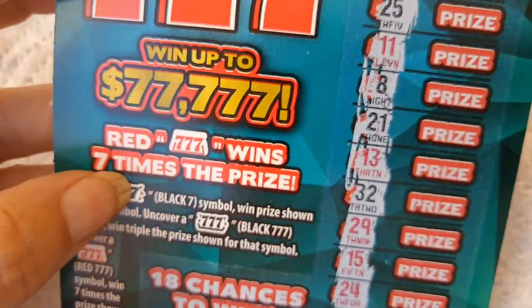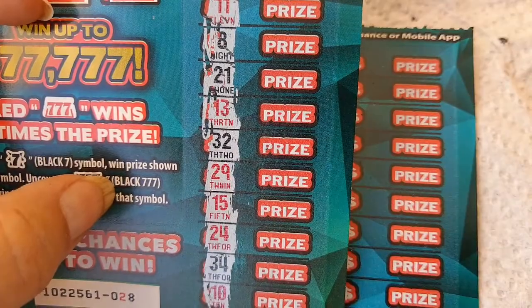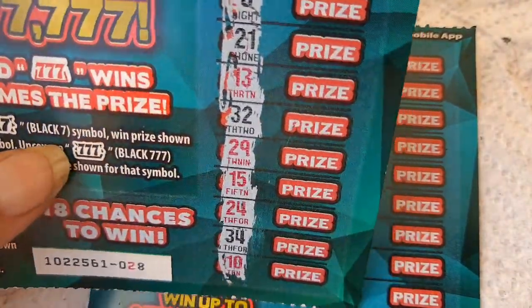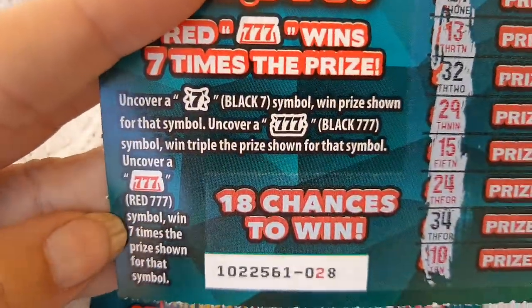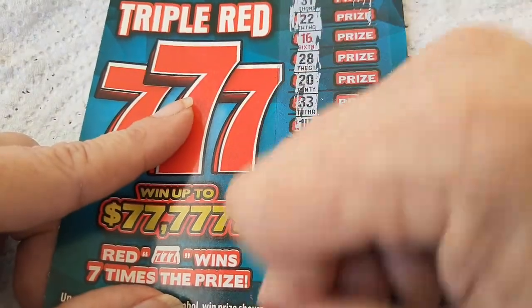Uncover 7. I don't see no 7s. Uncover triple 7s. I don't see none of that. Uncover triple 7s in the red. I don't see none of that. We just have a lot of other 7, other colors here. No 7s.